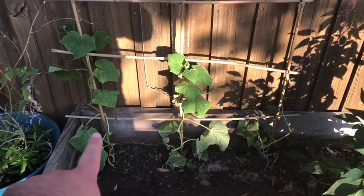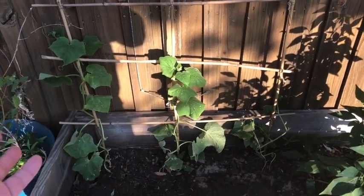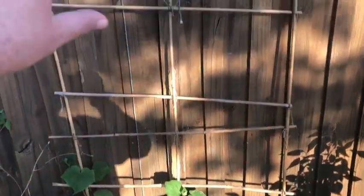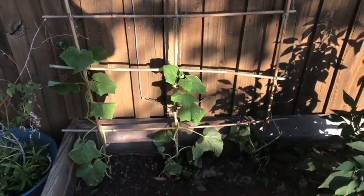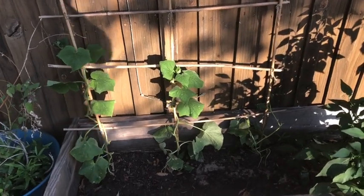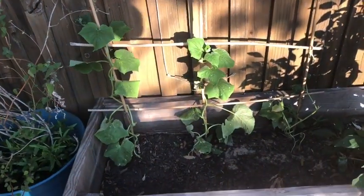and here is my second crop of cucumbers. I'm hoping to get a small harvest of these before first frost. So this is where I had beans planted. We've cleaned the beans off of my little bamboo homemade trellis, and I've got cucumbers going up now. So hopefully we will have enough time to get some cucumbers off of this.